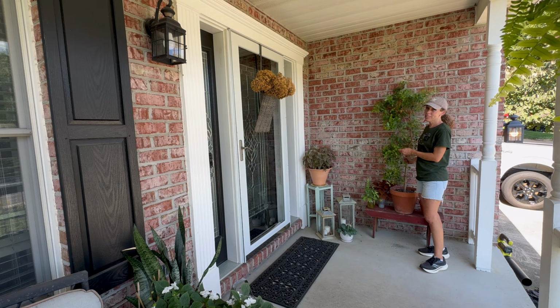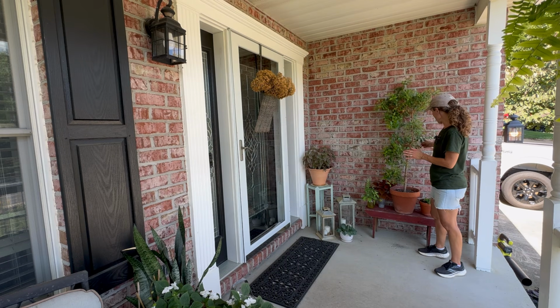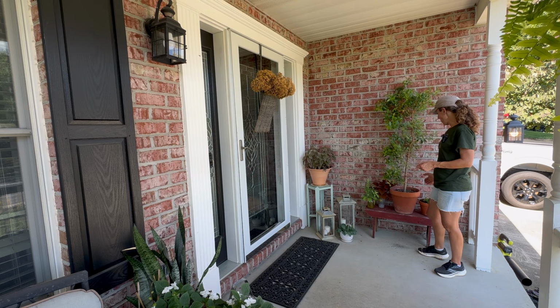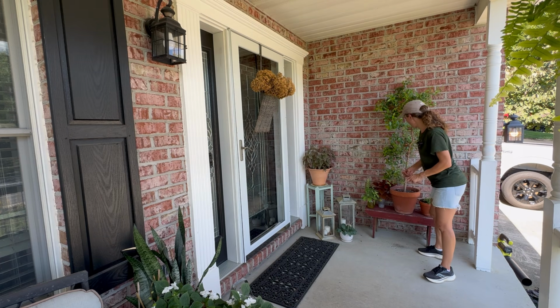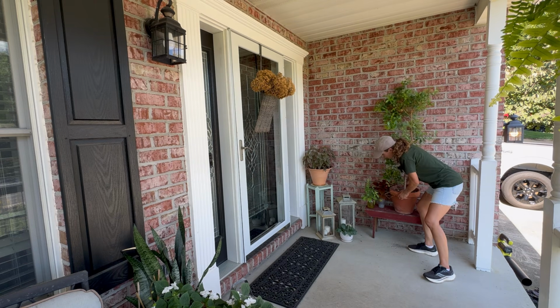But I have been meaning to get rid of this Eugenia topiary for a while. It is diseased and completely bare on the right side here. And I just don't have time to deal with it or fiddle with it or nurse it back to health. So I am going to get rid of that today.